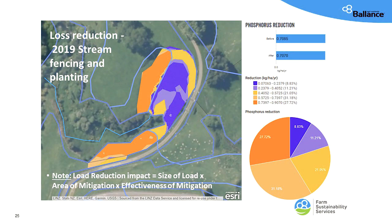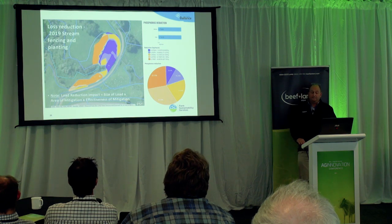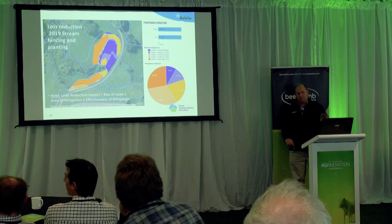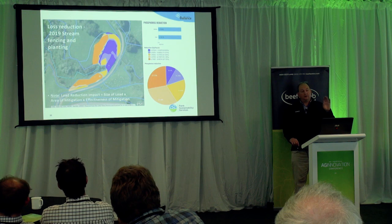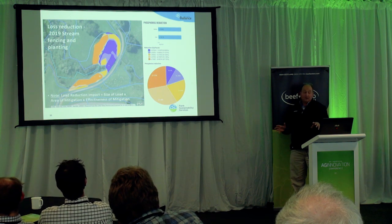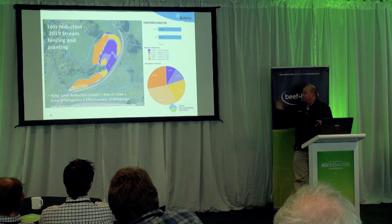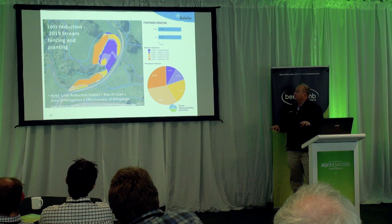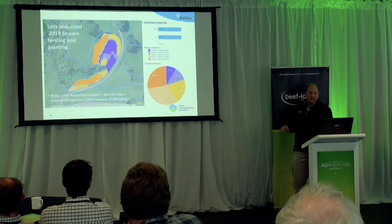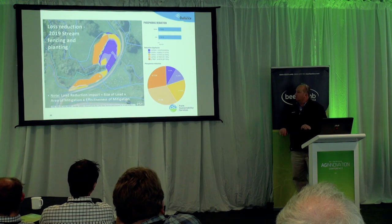This is about loss reduction, reducing the amount of nutrient loss. I should say that actually, in terms of this mitigation, riparian planting and fencing, we were looking at the phosphate loss reduction. There is a slight reduction there on this particular area. The different colours, I guess the orange is where the greatest loss is in that particular area, and the dark blue is the least loss.